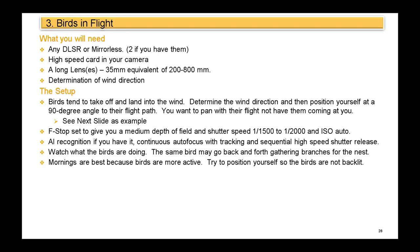Somewhere in the 200 to 800 range is typically what I use. A lot of times I'll be taking these shots at 600 to 700 millimeter equivalents.